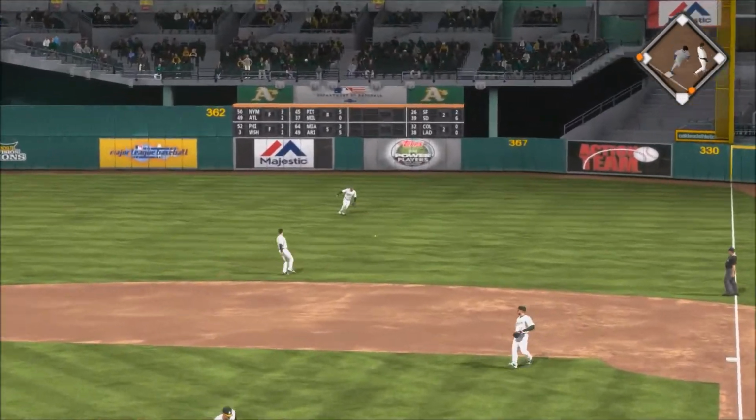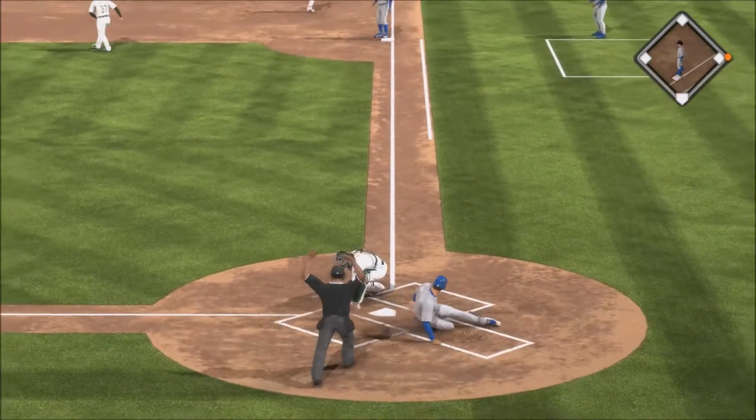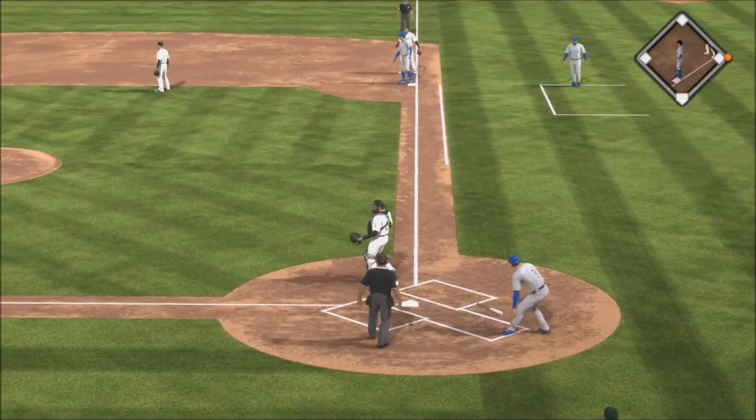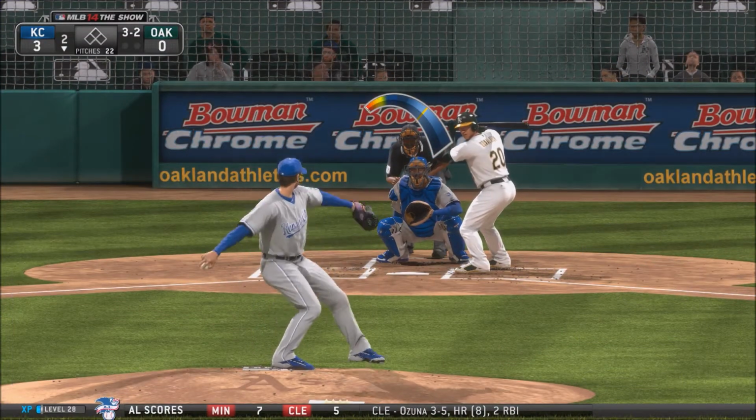And he's going to hit the pitch into right field for a base hit. And here comes Moustakas, and the play at the plate will not be on time. Another run scored by the Royals, and they have a comfortable 3-0 lead going to the bottom of the second inning.